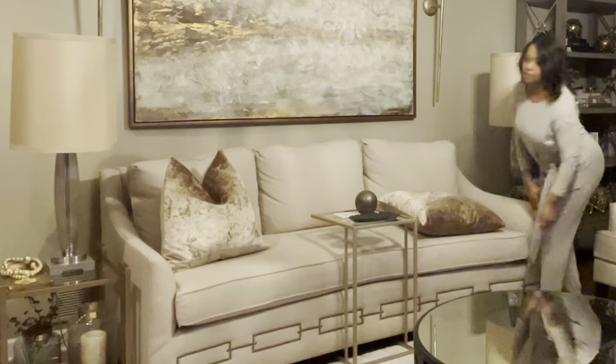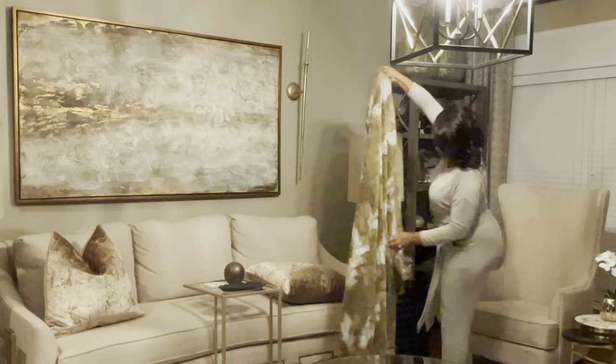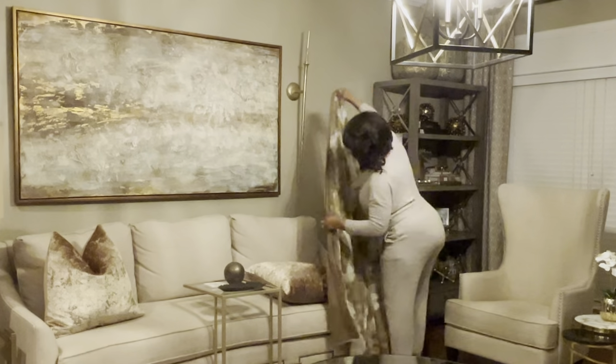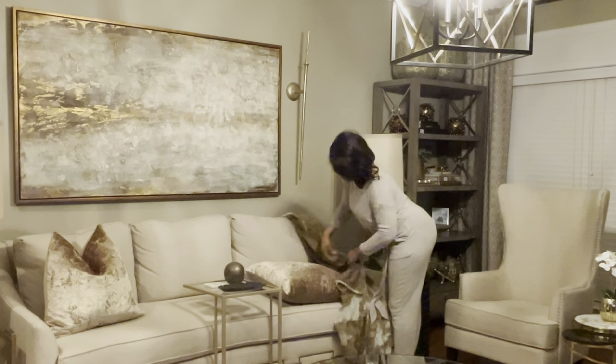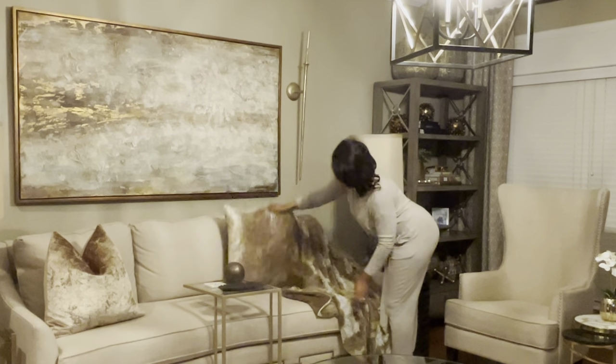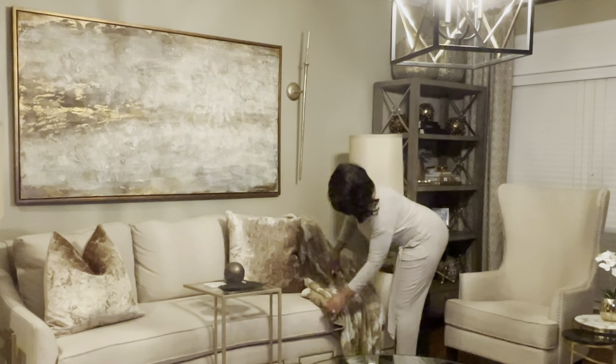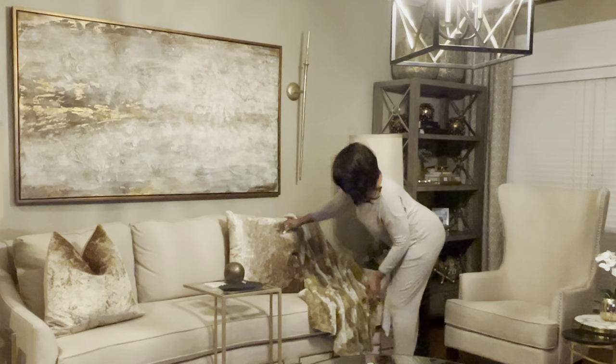Gold pillows, they can go almost anywhere in the house. I love them. I got them from Home Goods and they were $35 some time ago. So these are some pillows that I will probably bring out more often than usual. And the throw I've had for quite some time.